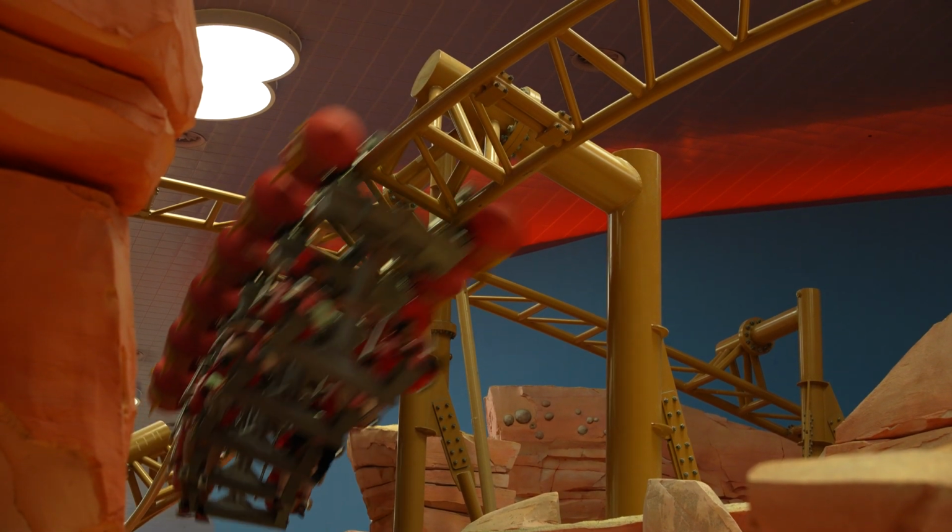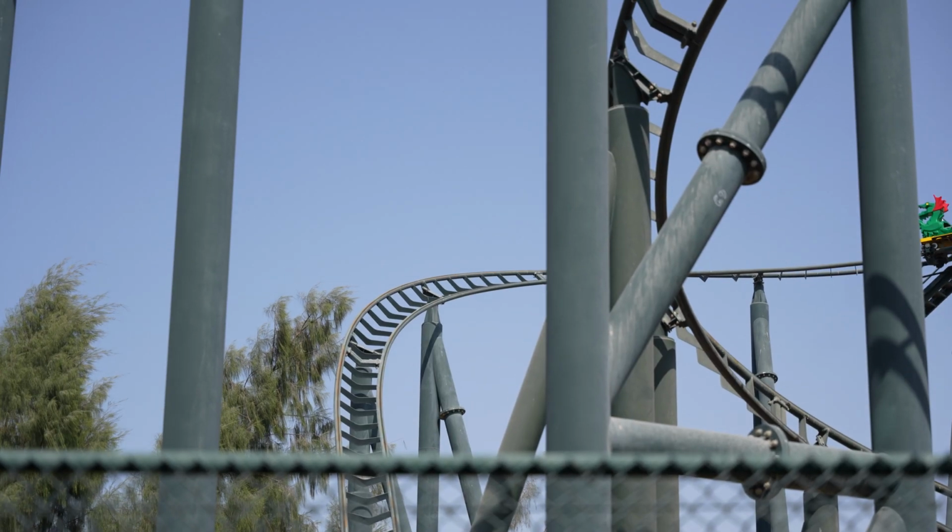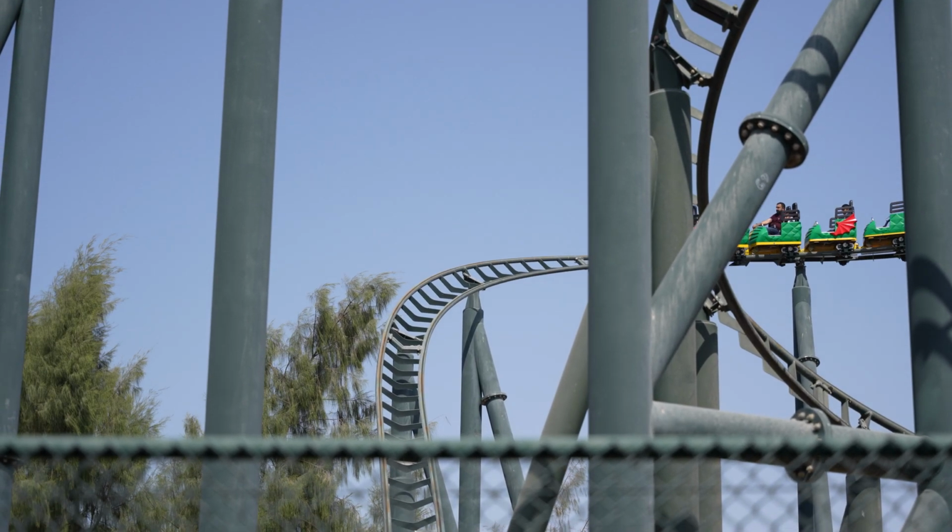So these are my top 10 roller coasters in the United Arab Emirates. Have you ever ridden these coasters and how would you rank them?